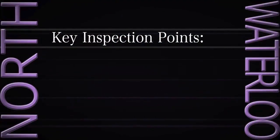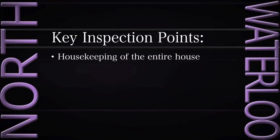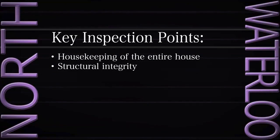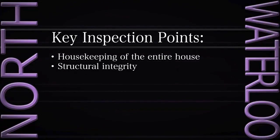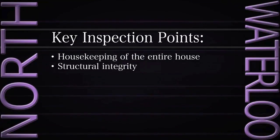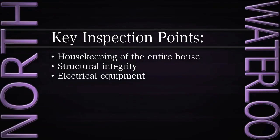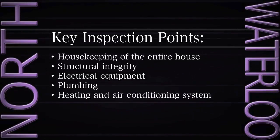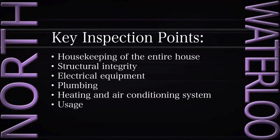Key inspection points that we look at are the overall housekeeping of the entire property, individual buildings inside and out, the structural integrity of the building, roof system, siding, windows, etc., the building's electrical equipment, plumbing system, heating and air conditioning system, and the building's current usage. Any liability concerns on the overall property and specific individual buildings. Now let's go complete an inspection.